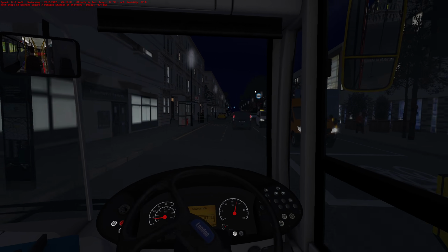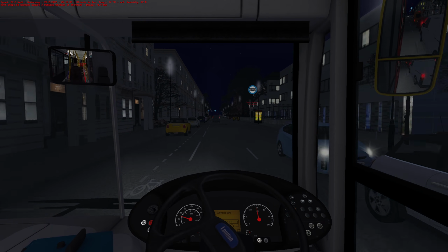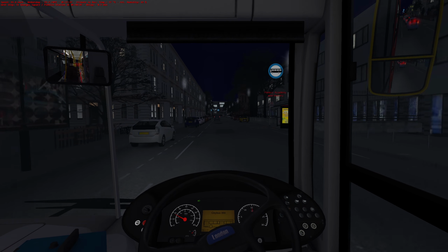St George's Square, Pimlico Station. Nobody there, no. I'm not too sure whether I like this ZF version, you know.